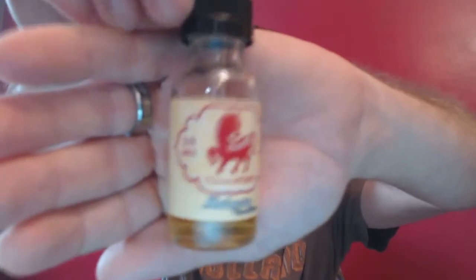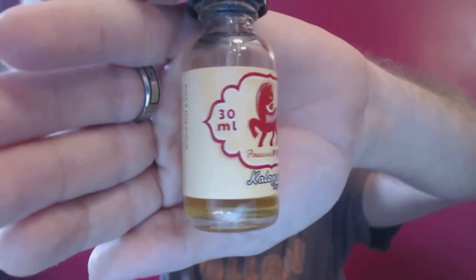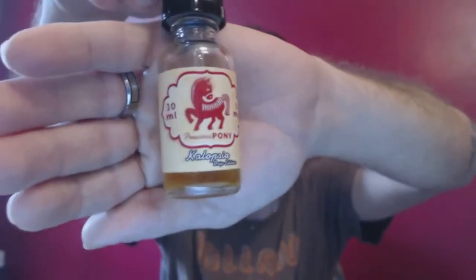As promised, I have one final review from the Precious Pony line to share with you. Today I'm going to share with you Kalopsia by Precious Pony. This is a 30ml bottle, 3 milligrams of nicotine, a 70-30 mix.